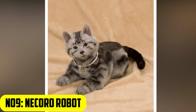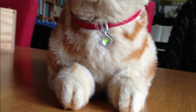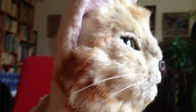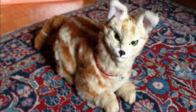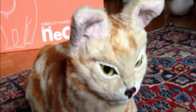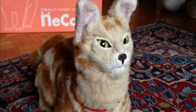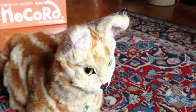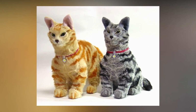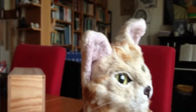Number 9. The Necoro Robot. The Necoro robot, like other recent technological innovations from Japan, is very well made and has a wide range of capabilities. Necoro resembles a live pet because of his velvety wool covering, both in behavior and appearance. When petting the back and scratching the ears, as well as to convey other emotions, Robot Cat will purr favorably. From hostile snarling to hospitable meowing, RoboCat communicates its feelings using 48 noises that were recorded with real animals.